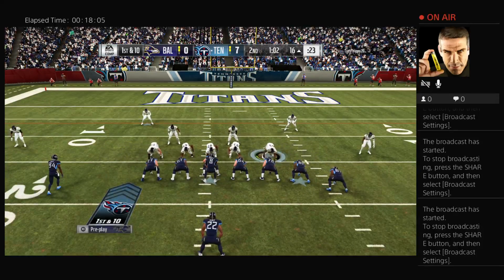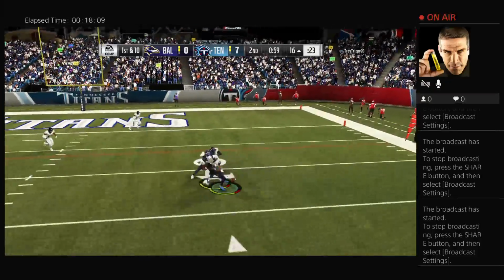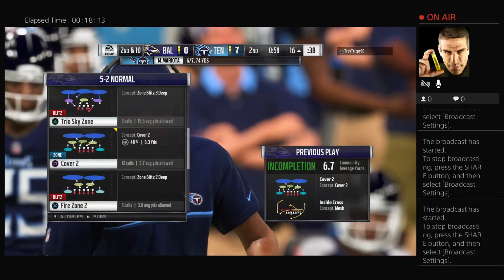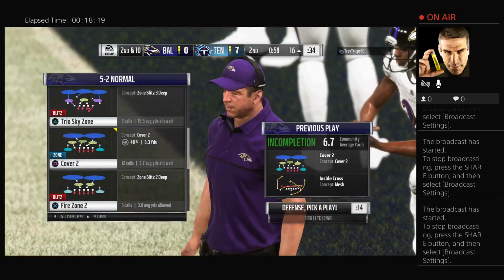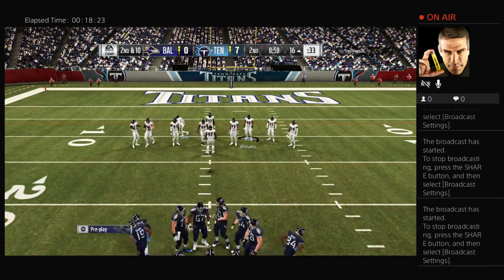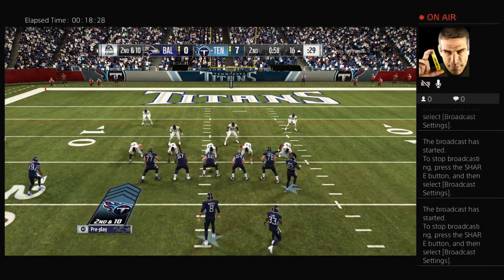They come up 1st and 10 at the 16. To throw is Mariota. And it pops free. The collision there jarred the ball loose and brings up 2nd down. It's a lot of contact going on there, and in the end, unable to keep 2 hands on the football and bring it into his body. Everything looked pretty good until the finish. An incomplete pass on 1st down. That leads to a 2nd and 10.